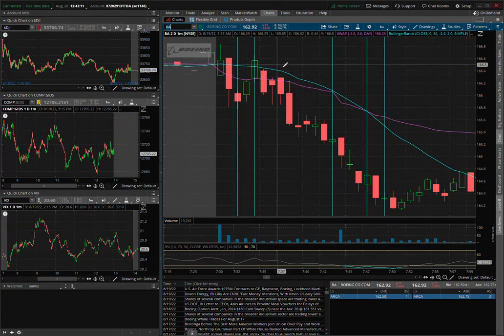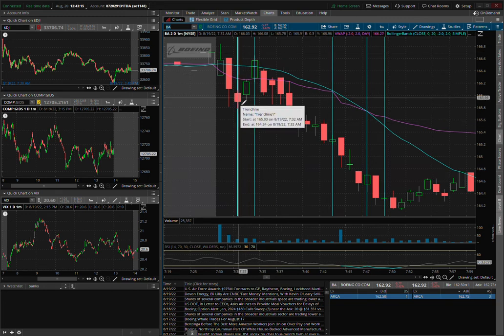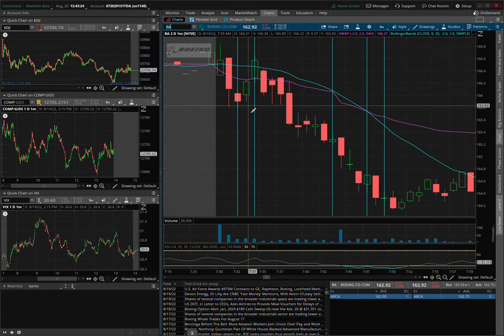I should have concluded that one contract is sufficient based on the movement that Boeing does, and that I should have been happy with that. And a little bit later on, I make three different trades, two other trades, which essentially equates to being really greedy.